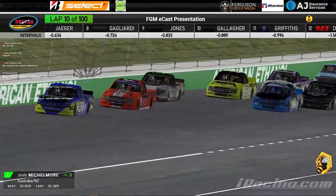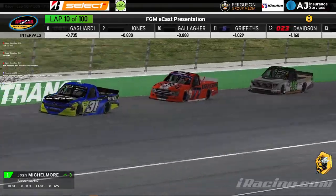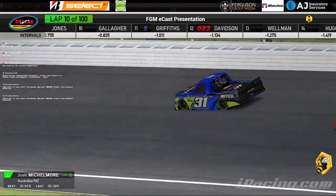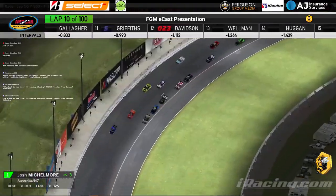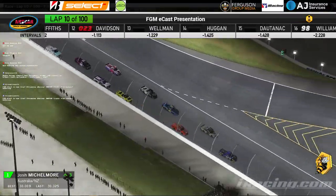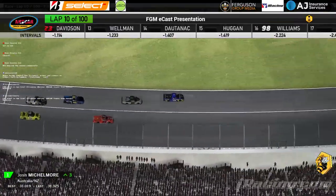Mitch Motorsport. We've got cars almost going three wide towards the back there with Tony Gigliani and Scott Griffiths, as well as Carl Hoffman there. So a few cars starting to take a little bit of a risk this early on in the race, sort of looking at that three wide.